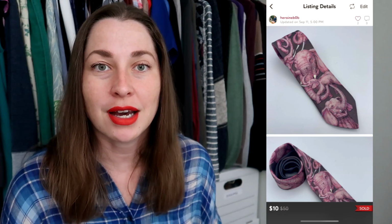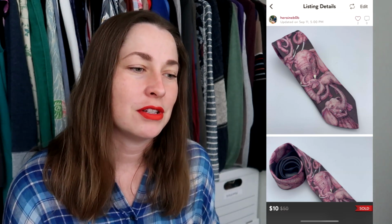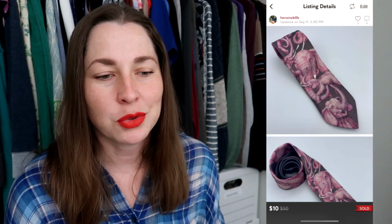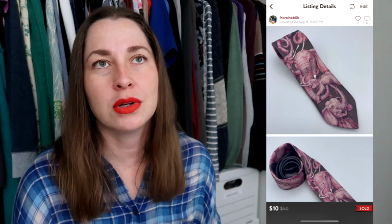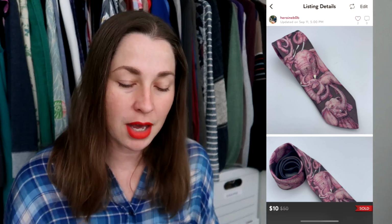The first sale I have to share with you is this vintage tie. This had a bunch of pink elephants on it. You know, pink elephants used to be a euphemism for a drunk. I just thought it was cool. Normally, if I can get any of the vintage Ralph Marlin ties for $2 or less, I pick them up.